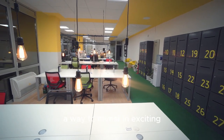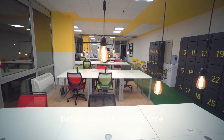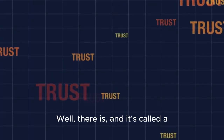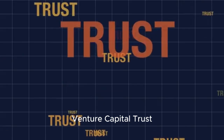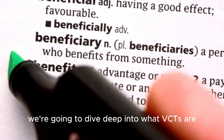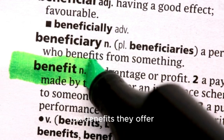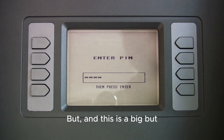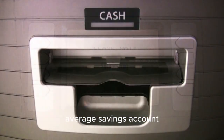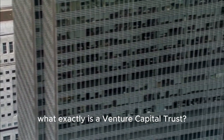Ever wondered if there's a way to invest in exciting up-and-coming companies before they hit the big time and get some serious tax breaks for doing it? Well, there is, and it's called a venture capital trust, or VCT. Today, we're going to dive deep into what VCTs are, how they work, who they're for, and the incredible tax benefits they offer. But, and this is a big but, we'll also talk about the risks involved, because this isn't your average savings account. So, what exactly is a venture capital trust?